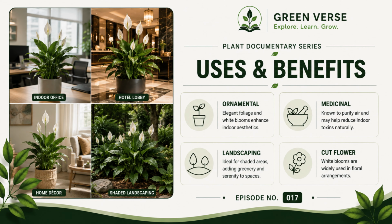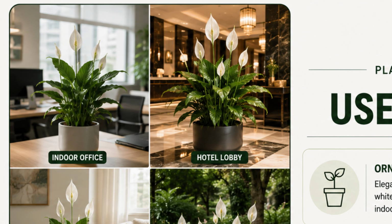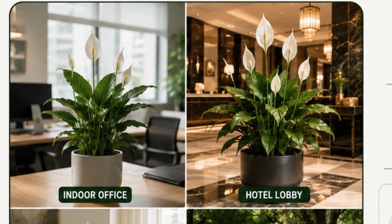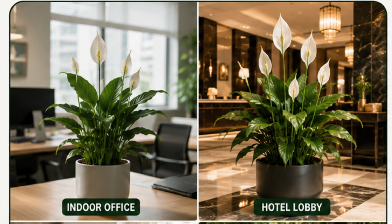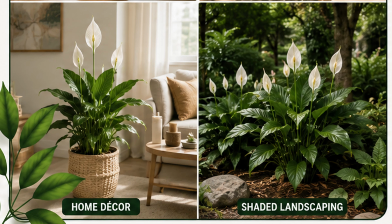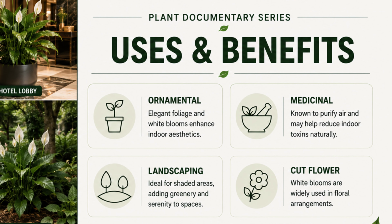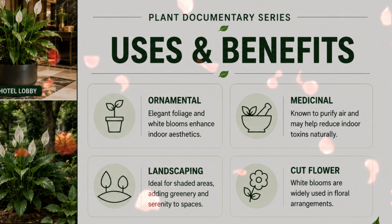Peace lily is highly valued as an ornamental plant for homes, offices, hotels, and indoor decoration. It is also suitable for shaded landscaping, where its elegant foliage enhances natural beauty. Some traditional medicinal uses have been reported, although the plant is mainly cultivated for its ornamental value. Its long-lasting white blooms are also used in floral arrangements.